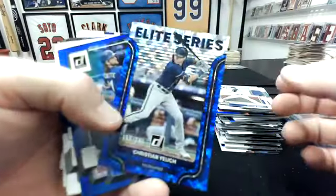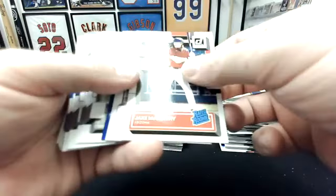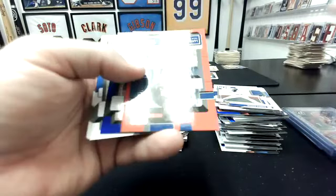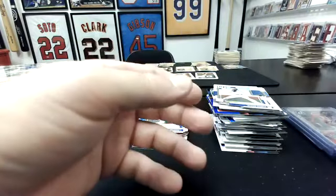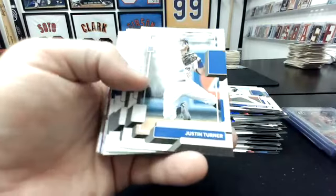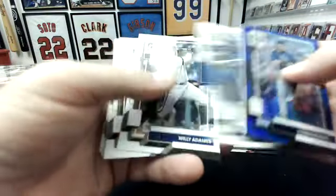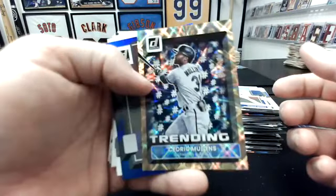Yelich Elite Series to 249. Hope Shet blue. Jake McCarthy. All three hits there, I believe. Bo Flows. Name variation. Luis Gil to 2022. Jim Hendricks blue. Cal Raleigh. Teoscar Independence Day. Jake Berger blue. Matt Olson Diamond King. Stan Musial red again. That's to 2022. Corbin Burns blue. Luis Gil. Trending Cedric Mullins. That's to 999.